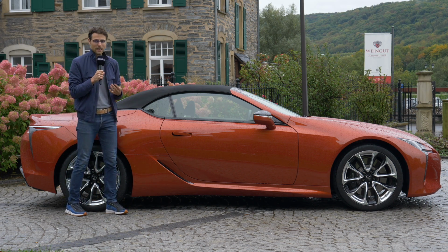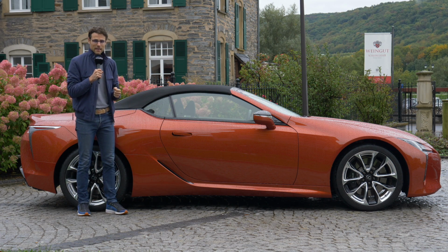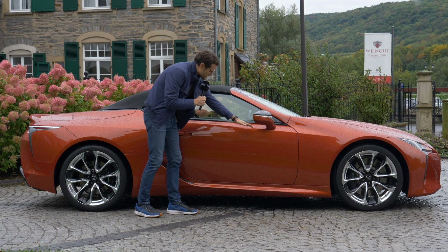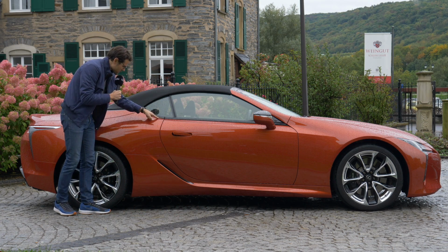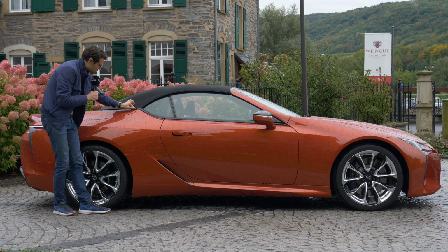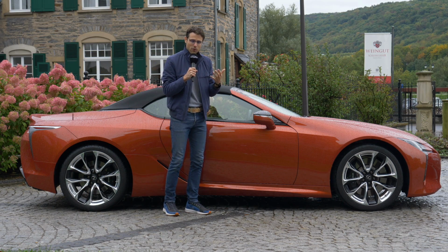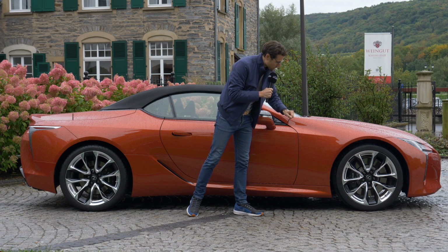4-layer, so it's also silent at high-speed driving, and it opens and closes in about 15 seconds and up to a speed of 50 kilometers an hour or 30 miles an hour. You can see here the main design line is right here above the door handles, and the convertible has the design line which goes up here, and then there's like already the joining together right here, which is a little bit different with the Coupé, but still, due to this very flat roof, the convertible does not look too different to the Coupé. 20-inch wheels would be standard.